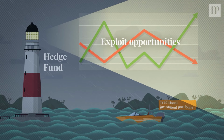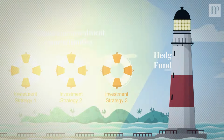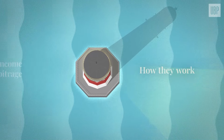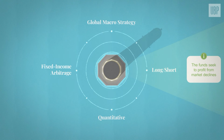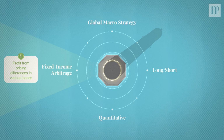Hedge funds can exploit opportunities in ways that traditional investments cannot. Indeed, when markets are volatile, hedge funds most often make the most attractive investment opportunities. How they work. Hedge funds tend to have greater investment latitude and engage in markets differently. Some employ strategies designed to profit when stock prices fall, whereas others take advantage of price inefficiencies.